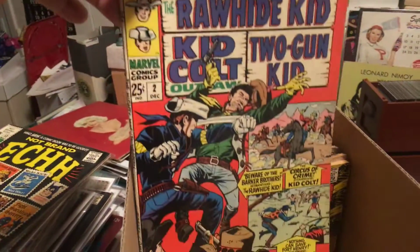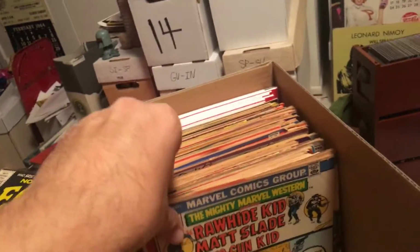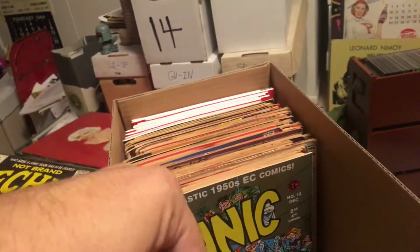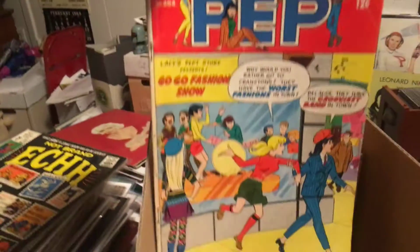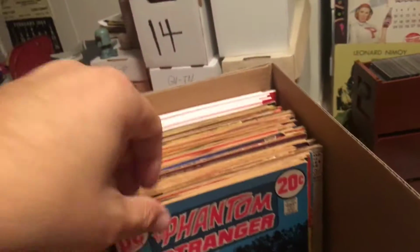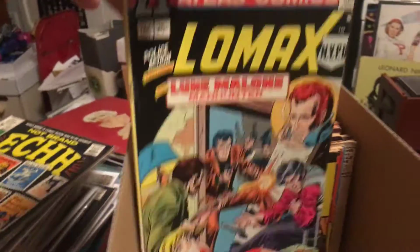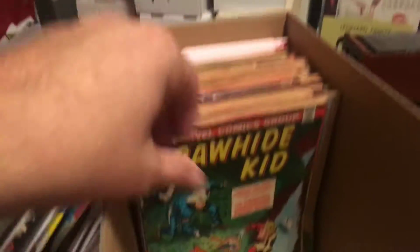You don't see many Marvel Western comics appearing. The type of people that bought them were not the same type of people that bought the superhero comics, so they don't really appear when collections are sold to comic stores, I guess. I just love the 60s Archie covers, and the 70s too. Phantom Stranger. Looks like I tried to put these in alphabetical order in this box so that I could file them into all of these boxes at a later time, which is all a nightmare. But it's a nightmare that will be solved in the next few weeks.